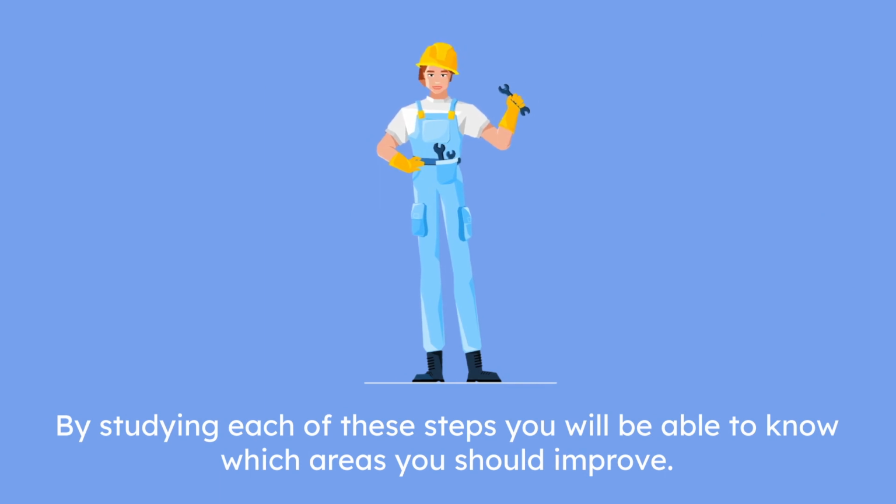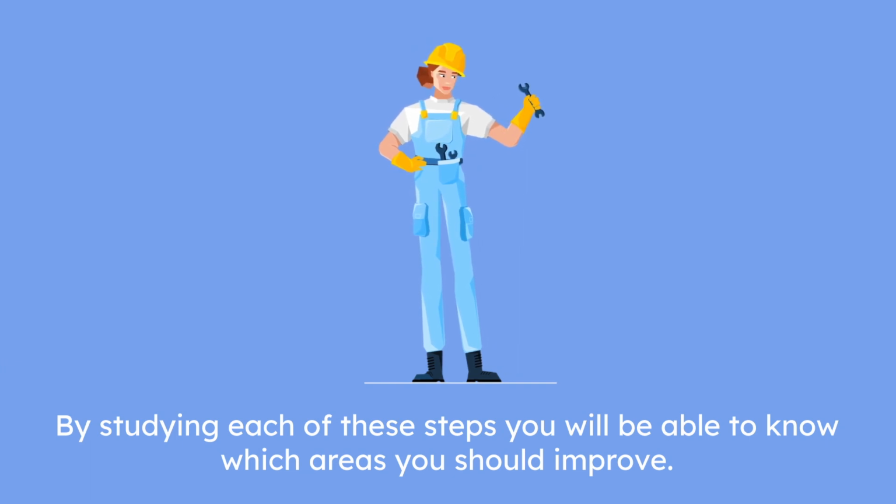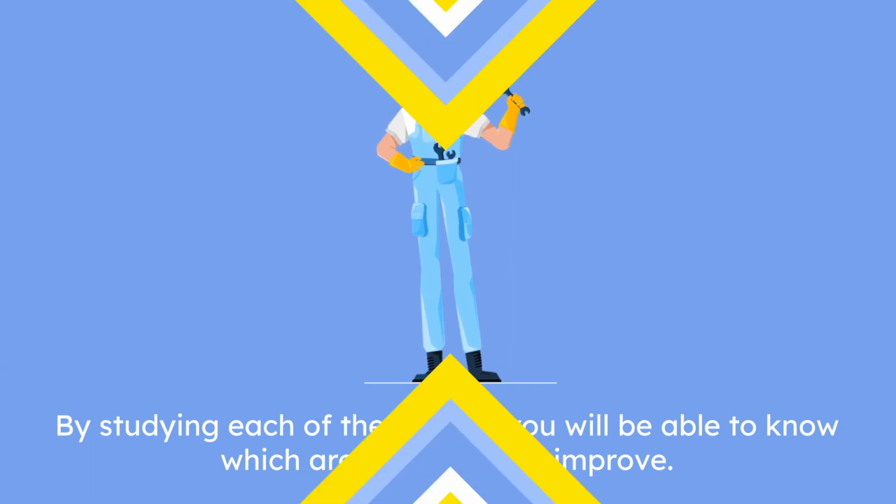By studying each of these steps, you will be able to know which areas you should improve. For example, you can improve the reception of customers, the upselling techniques, improve the way waiters interact with customers once the order is at the table, and more.